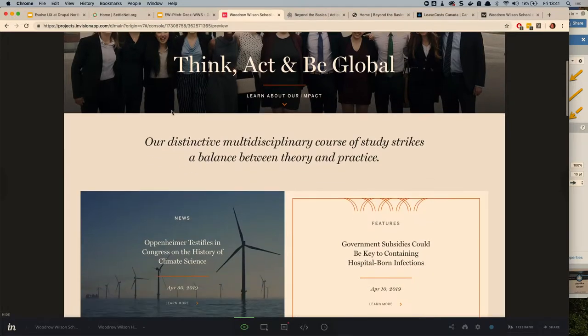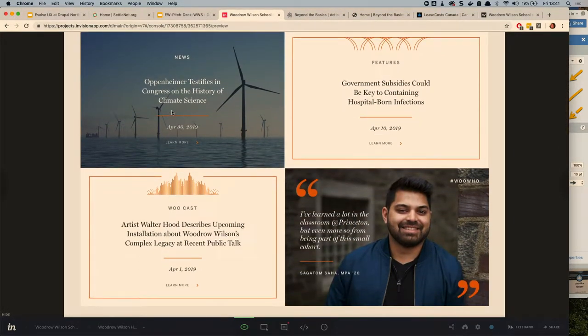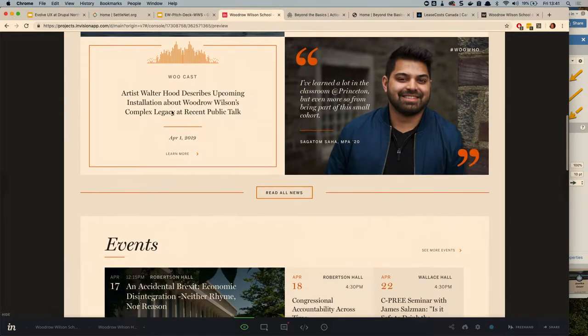Okay. Any last thoughts? Well, I saw the before and the after, so the second one makes me think Princeton is more respectable than I thought.